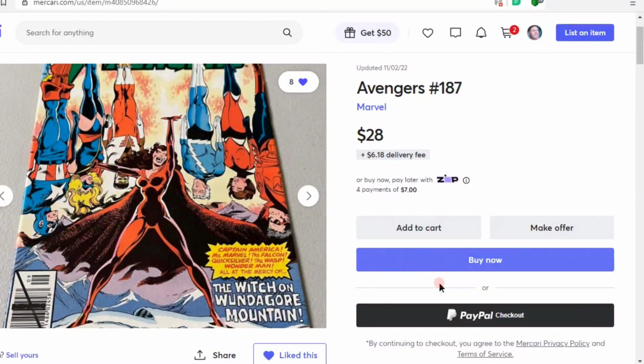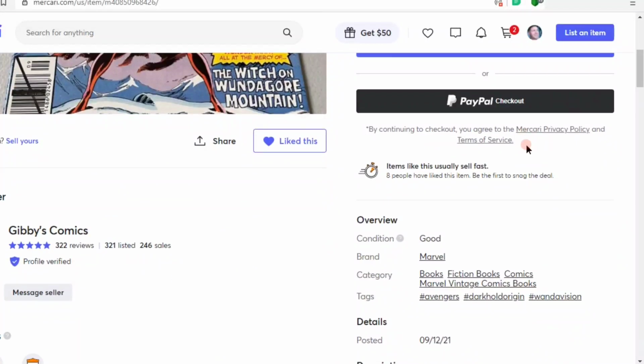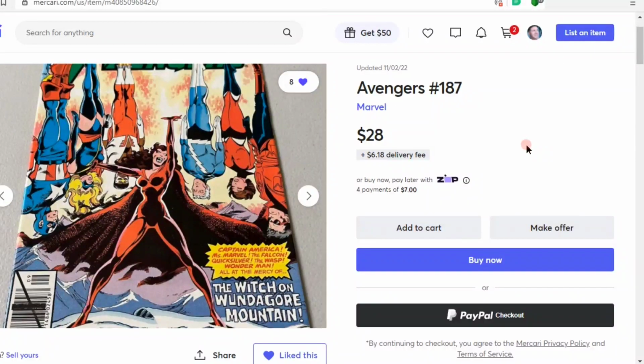So, like I said, this is part of the Witch on Wundagore Mountain. Fits in perfectly where Doctor Strange 2 left off. I think this image, we have a number of Avengers hanging upside down. I think it's kind of an iconic image, and this John Byrne art is really awesome. So I think this is a great pickup. I think you can get it for less than $28 because it's been listed for so long from Gibby's Comics. And so this is the one that I recommend you go out and pick up. It's Avengers 187, the origin of the Darkhold, and I think you can get it for less than 28 bucks.